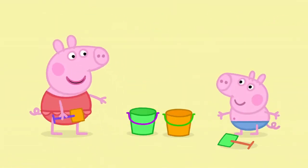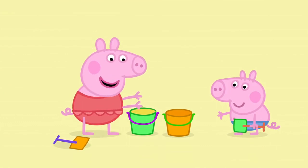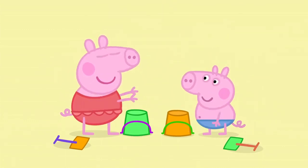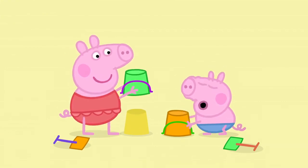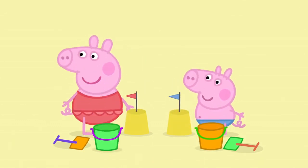George, let's make sandcastles. Peppa and George are making sandcastles. First, we put sand in the buckets, like this. We turn the buckets upside down and tap them. And lift the bucket up. Hey, presto! A sandcastle. Hey, presto! Another sandcastle.